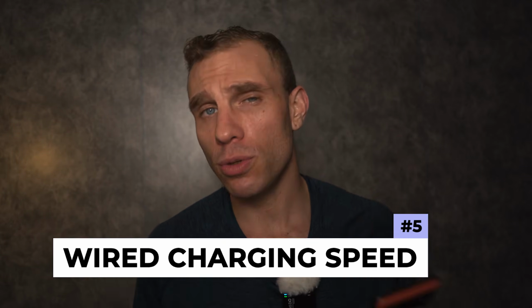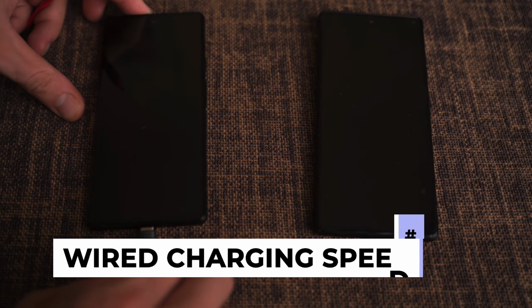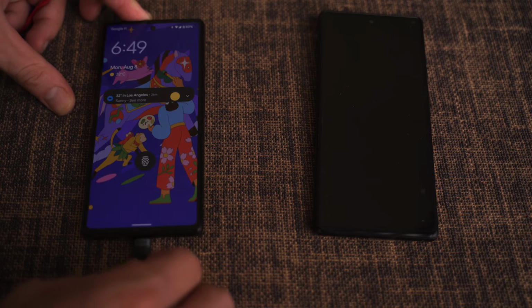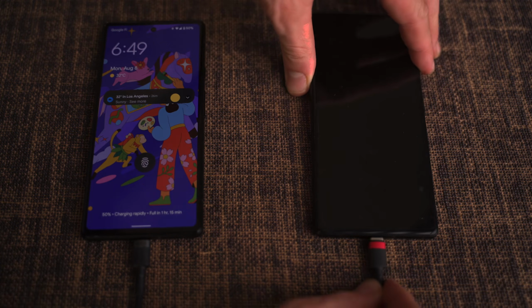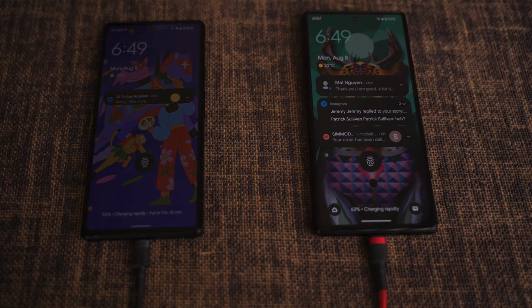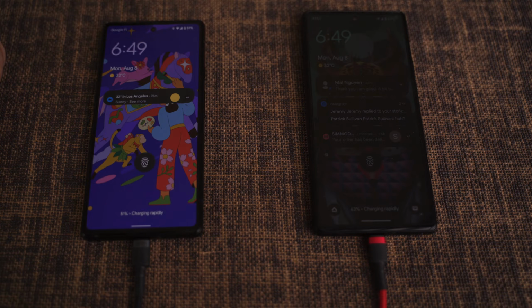Now, the fifth difference between these two devices is the speed that they can charge. Now, while both of them do utilize USB-C power delivery, the Pixel 6 utilizes the PPS standard to give you 24 watts max charging speed when you have it plugged in. Unfortunately, the 6a is going to be stuck with USB-C power delivery only with a maximum of 18 watts, and there definitely is a difference in charging speed.